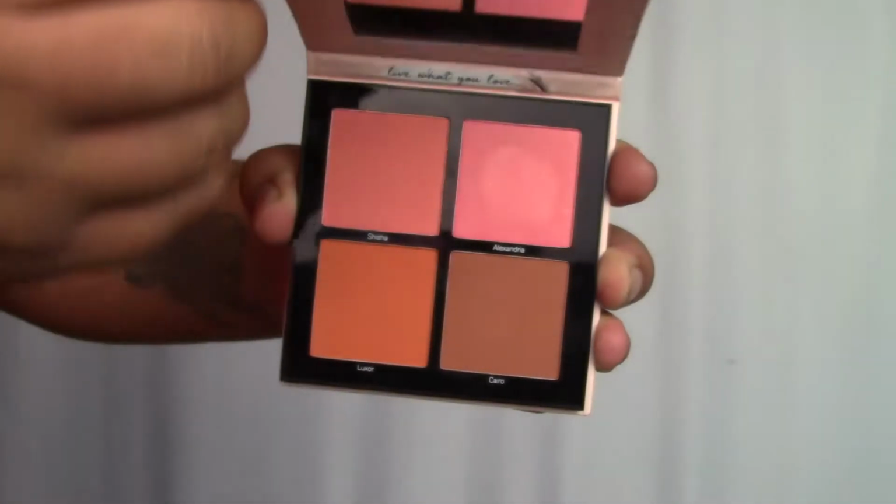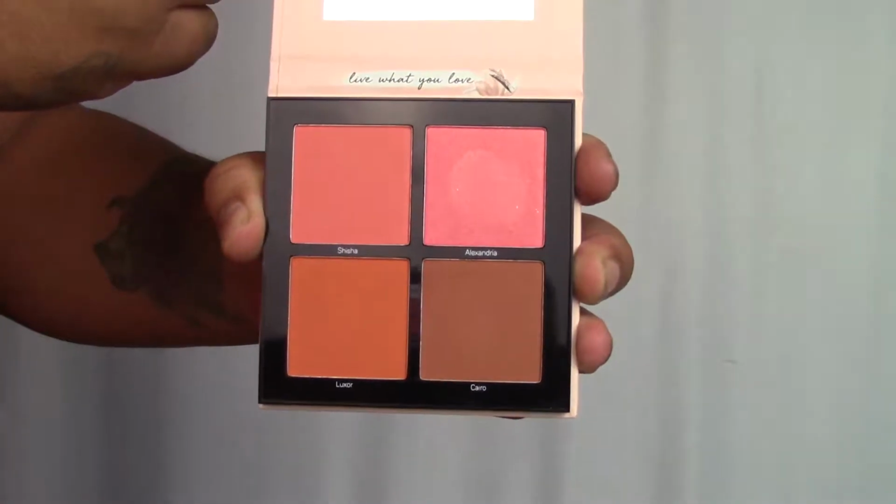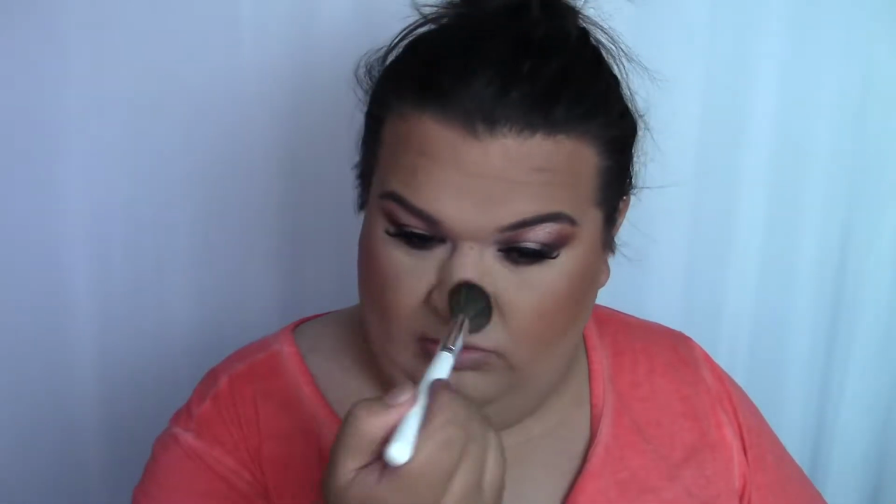Now I'm going to be using the blush palette. I love all these shades. They're so beautiful. I'm going to be mixing Shisha and Luxor together, and I'm going to be blending this on my cheeks. You guys know that when I started makeup, I hated blush, but I kind of end up liking it now. It does kind of bring back the color to your skin. It looks very beautiful, but I don't focus it on the apples of my cheeks because I don't want my face to look fatter than it already is.